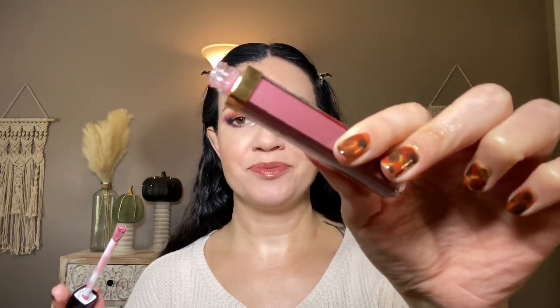So I'm wearing this with this on top. It's a very nice color combo. This has shimmer in it. Can you see that? I can feel the shimmer a little bit.